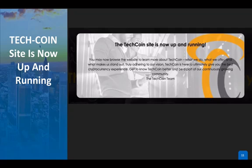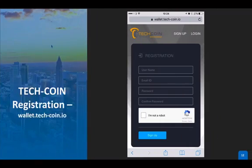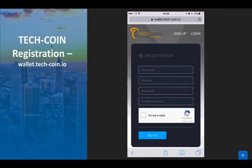So you can browse the website to learn more about the TechCoin, what they do, what they offer, what makes it stand out. And so they're saying that they are here to give us the best cryptocurrency experience, get to know the TechCoin better, and be part of our continuously growing community. That's from the TechCoin team. And look, you can actually go in and register.